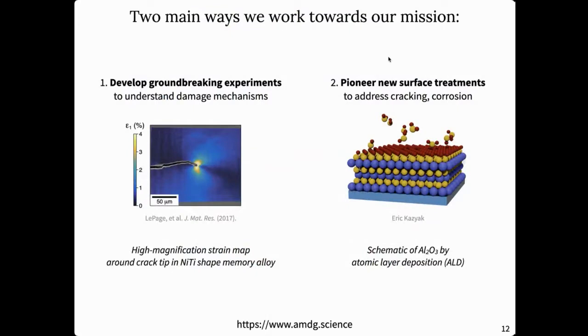We have two things that we do to work towards our mission. The first thing is we do a lot of groundbreaking experiments. We're trying to uncover new damage mechanisms that haven't been able to be seen before. One of the key things that we do is make strain maps. This is a high magnification strain map around a crack tip in a nickel titanium shape memory alloy. I'll talk more about these data later. The second thing we do is new surface treatments. The surface treatments we develop particularly use a deposition technique called atomic layer deposition. That will be in the third part of my talk, when I talk about our work with 3D printed metals.